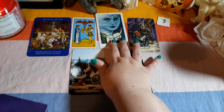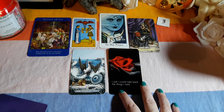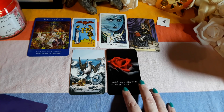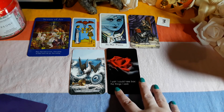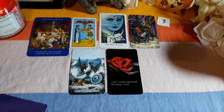But yeah, they miss you. And we also have this card that says, I wish I could take back the things I said. So in addition to missing you, they have regrets. I feel like they want to bring justice to the connection as well, because there are things that they said or did that they feel were not correct. But right now they're in this Seven of Air energy, so I don't feel like they're really in the frame of mind of coming forward and being honest and open about any of that either.